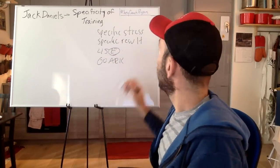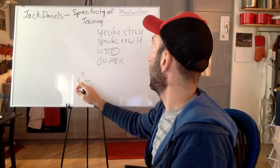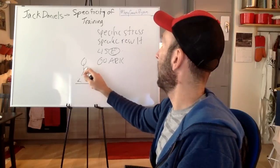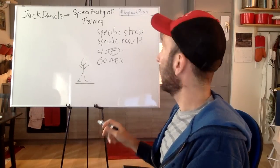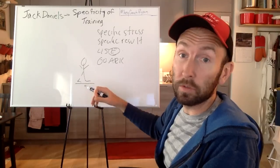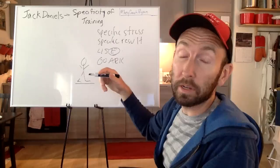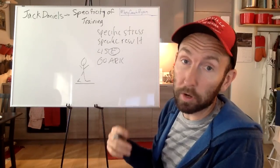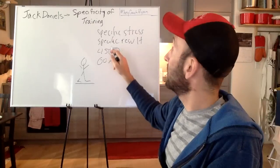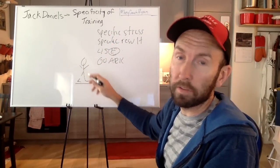Running 45 minutes easy means that you go out and you're actually running, and your feet are hitting the ground. As your feet are hitting the ground and your knees are supporting that shock, and you're running 45 minutes easy, your heart's becoming more efficient, you're creating more mitochondria, you're doing all of these things that happen when you go out and run 45 minutes easy, because the stress is 45 minutes easy, and the result is all these things.